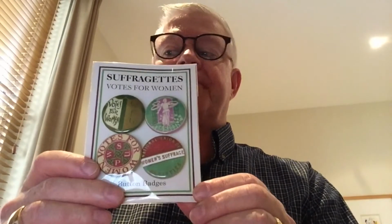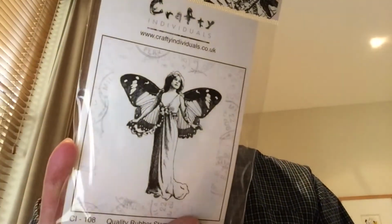And I picked up some buttons that go with it, votes for women. So I might do a whole little thing with that. I could probably couple it with things like this, oops, sorry, out of the shot, like this, or even with this one. I think that might look really cool with this one.